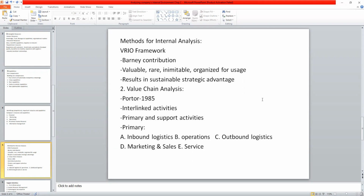Now, have you understood this VRIO framework? Hello? Hello? Yes, ma'am.